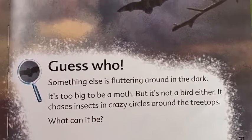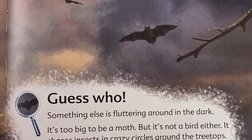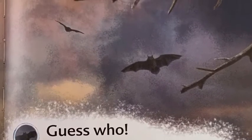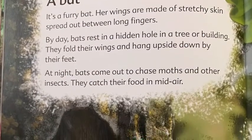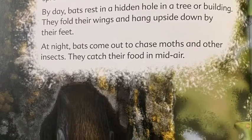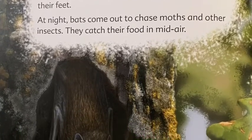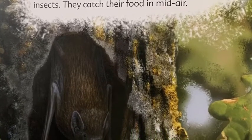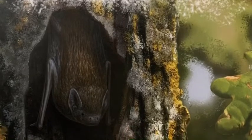Guess who? Something else is fluttering around in the dark. It's too big to be a moth, but it's not a bird either. It chases insects in crazy circles around the treetops. What can it be? A bat. It's a furry bat. Her wings are made of stretchy skin spread out between long fingers. By day, bats rest in a hidden hole in a tree or a building. They fold their wings and hang upside down by their feet. At night, bats come out to chase moths and other insects. They catch their food in mid-air.